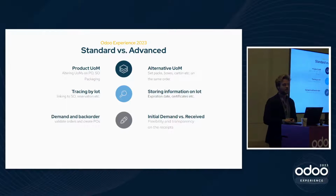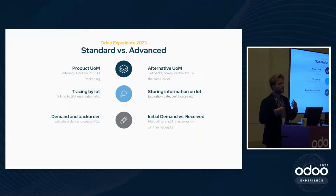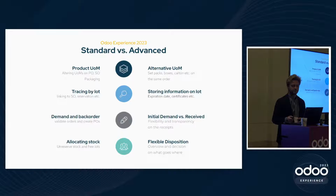Next point is the demand and back order. So this system is also in place in Odoo. We're really building up on this implementation of the back order creation. Essentially, if not enough products arrive, we can immediately purchase some more. However, we cannot really see the full potential regarding this. So we have the initial demand and the received and reserved quantities, and we need flexibility there as well. So what is exactly coming in, and how can we deal with this at a later stage?